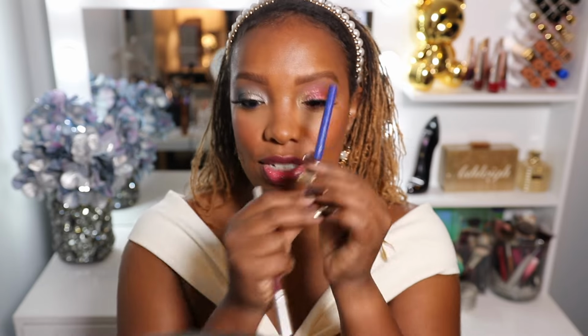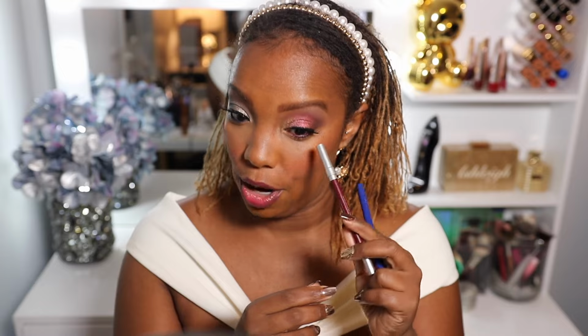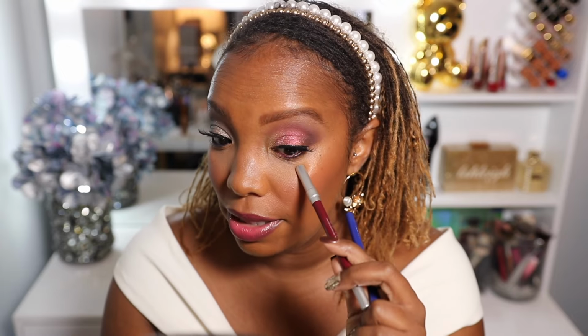And I have my pencil. This is going to be Ventura Boulevard. This is the Multi-Chrome Gel Liner by ColourPop. I really highly recommend these. And then I have my Alkaline 24/7 Glide On Pencil by Urban Decay. I've really been loving this too since I've rediscovered it in my collection. So that is the face and the details behind it.